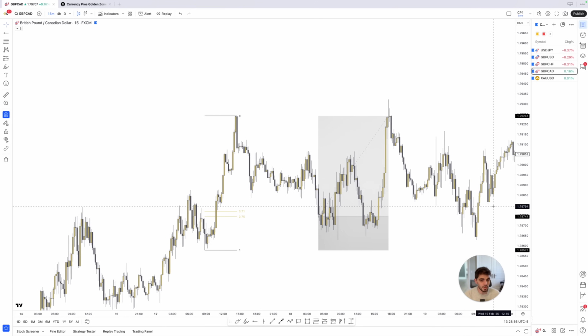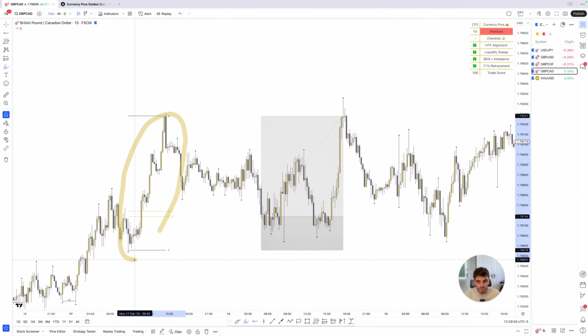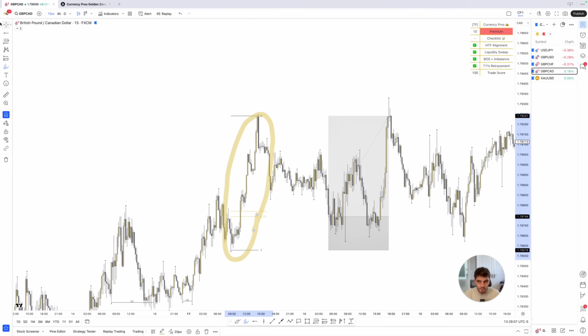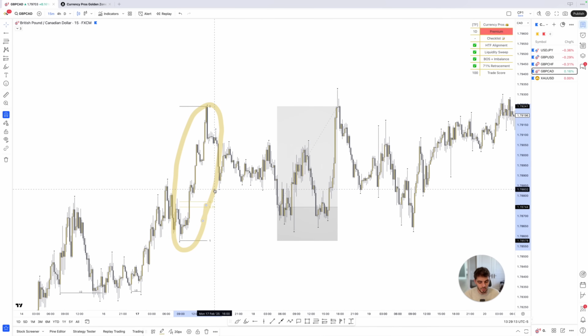GBP CAD was another continuation trade very similar to GBP USD. As you can see, we have a bullish range right here, just a continuation trade to the upside. Previous price was very bullish, so just a continuation trade to hopefully ride along with that trend.